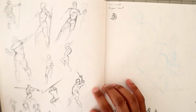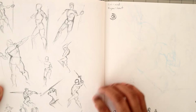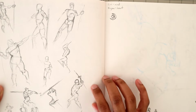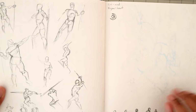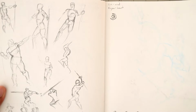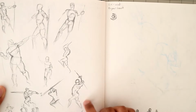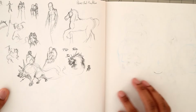I like these. These have to be from when I went to the library to do sculpture studies. Sculpture is one of the best ways to study anatomy because they're chiseled, 3D, and you can see the values of the shadows and the muscles. That's great. I need to do more of that. Some other stuff.